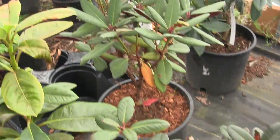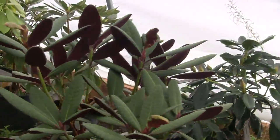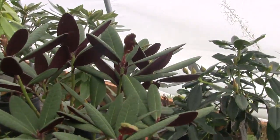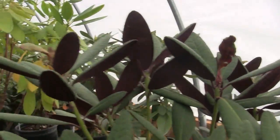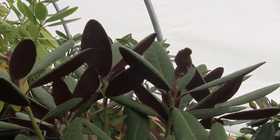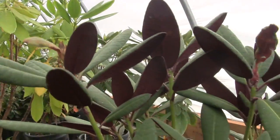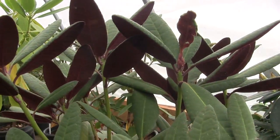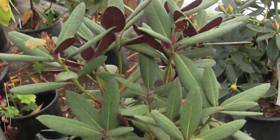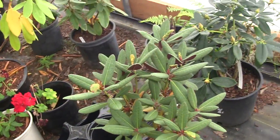This one right here is called Wine and Roses, I believe. I also got that at the Species Foundation, and it's just an interesting rhodie because it's got this reddish purple kind of indumentum on the leaves here. And the flowers I think are going to be a pink kind of color. I haven't seen it bloom yet. But anyway, just something interesting here to add to the landscape.